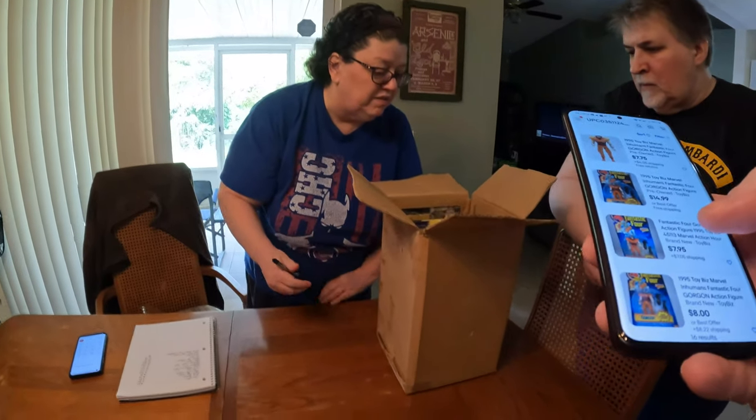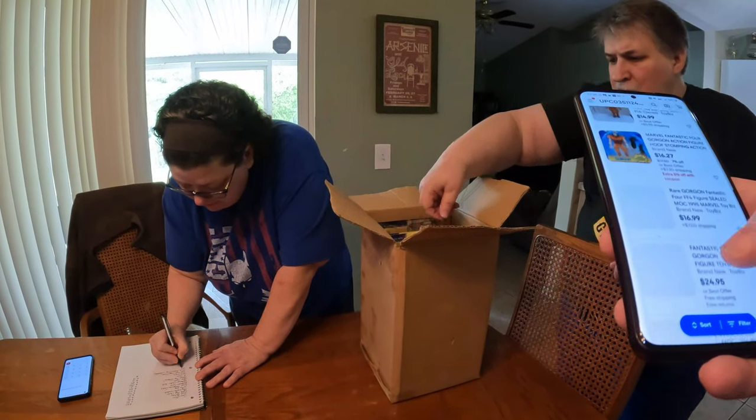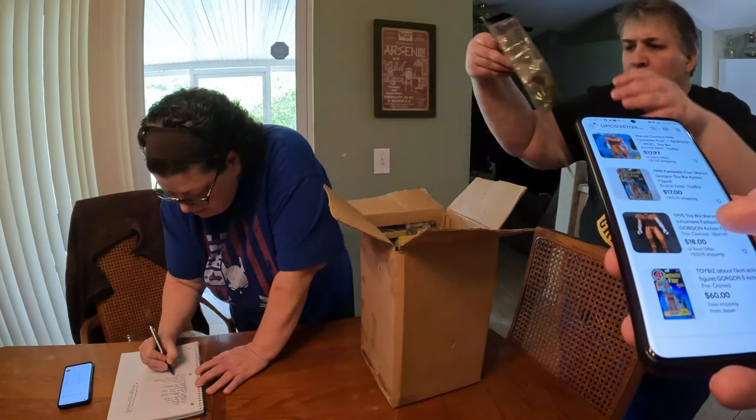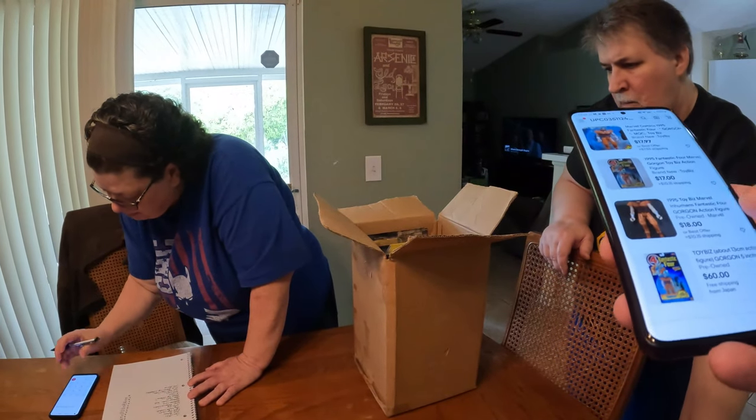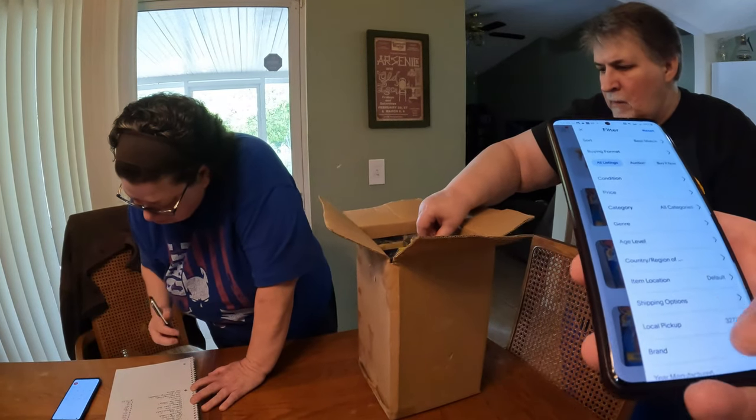What are these all? All Marvel figures? Do you want me to take these out, Eric? Sure. So you can see them all? What was the total on that one? 79.50. I have to clear my calculator for the new batch.